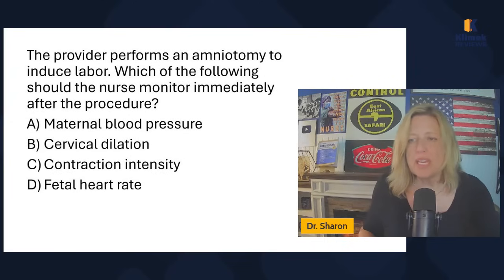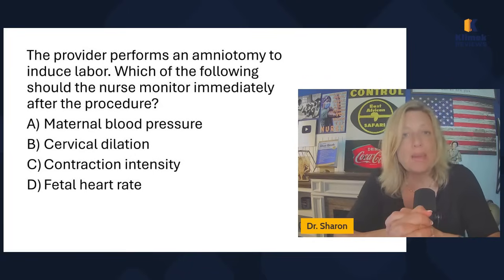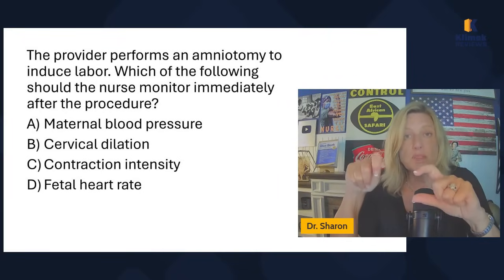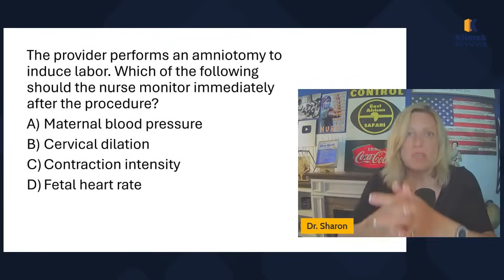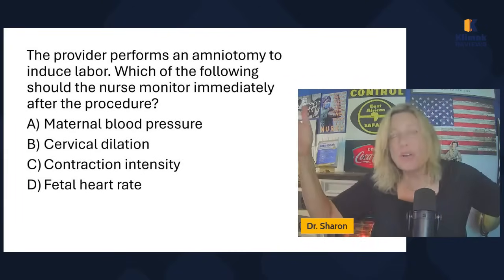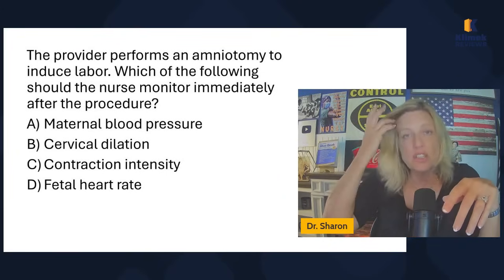The provider performs an amniotomy to induce labor. Which of the following should the nurse monitor immediately after the procedure? So an amniotomy is where the obstetrician breaks the water. On top of the baby's head, the amniotic sac can be broken and you can lose all the amniotic fluid. Can you imagine being the baby, like you're in a warm bath and then all of a sudden, what? It's all draining out. What's going on? I mean, you cannot possibly be happy about that. So anyway, an amniotomy is where they break the water intentionally.